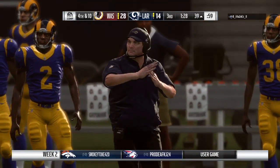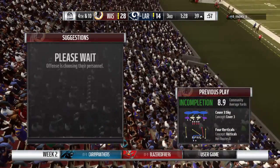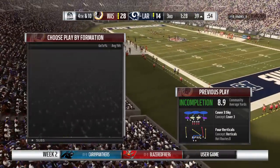Now the offense going to use the first of their timeouts. That'll leave them with 2 remaining. We'll be back after this.